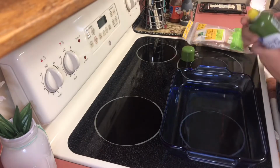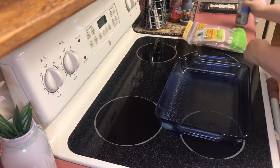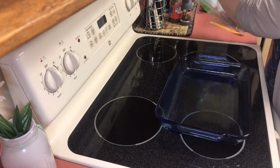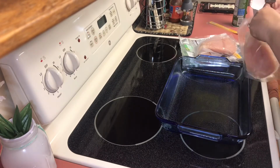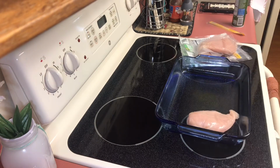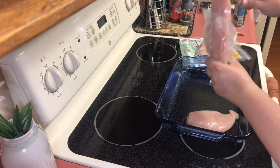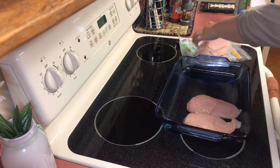Now that everything is sort of cleaned up and picked up for the evening, it's time to get dinner started. I am just going with something simple. I'm just going to put some chicken in the oven. I'm going to add some potatoes to this baking dish. I've also done it where I will put everything in the dish. I'll do chicken, potatoes, green beans. This time I'm just going to do the potatoes and the chicken in the dish, and then I'm going to roast some Brussels sprouts and asparagus.